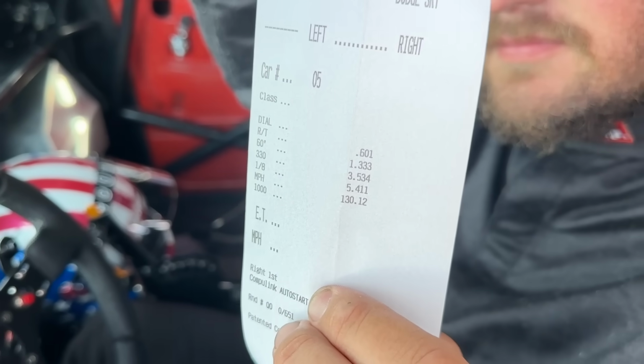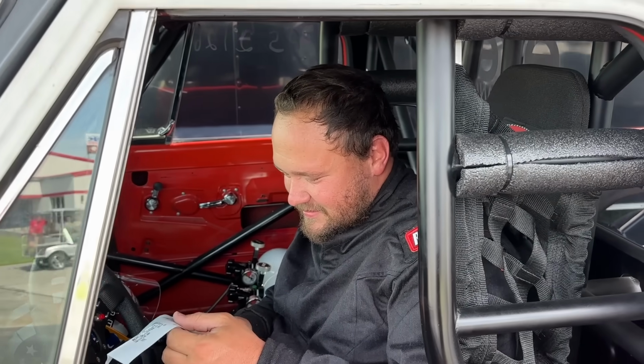Get that short track, that 60-foot dialed back in, and boy, we'll be contending. Yes, sir. 541 in the eighth. Not bad. Almost cracked into the 30s. Yeah, it was close. That's a full tenth faster than your previous PB. Yep. I think we can crack a 30 tomorrow, man, if we get that 60-foot dialed. We'll take a look at all the data, see what the slow-mo shows on the 60-foot, and just go from there. You still have a ton more power to throw at it.